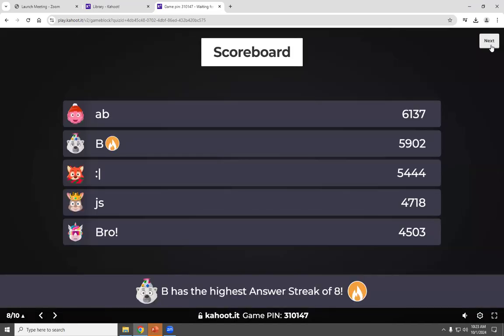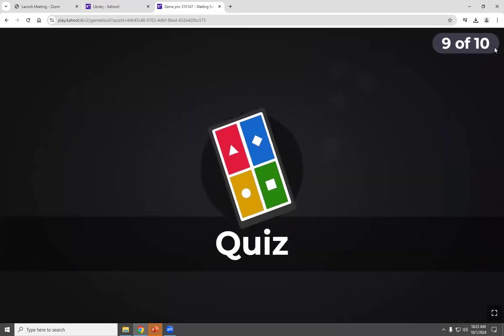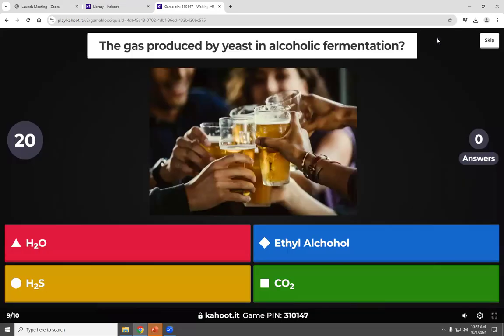It seems easy now. Aero, air, oxygen. I say it like air, A-I-R-O, oxygen. That's what I try to drill into people's heads. But when I ask you what the final electron acceptor of aerobic respiration is, you do need to know that. The gas produced by yeast in alcoholic fermentation, what would that be?